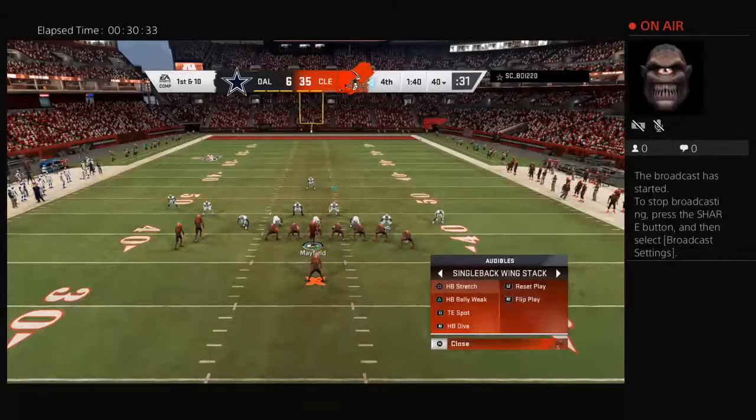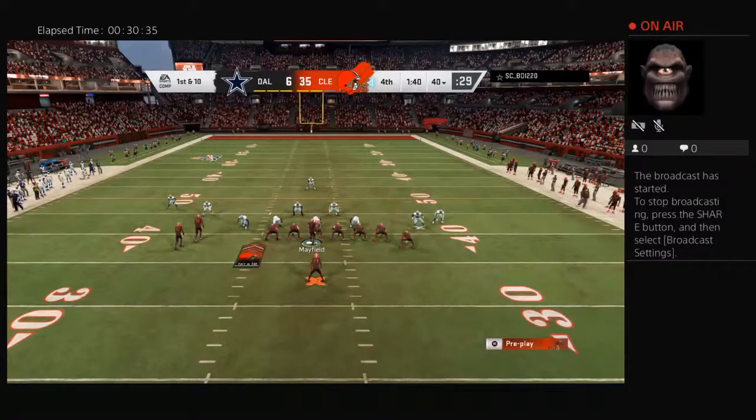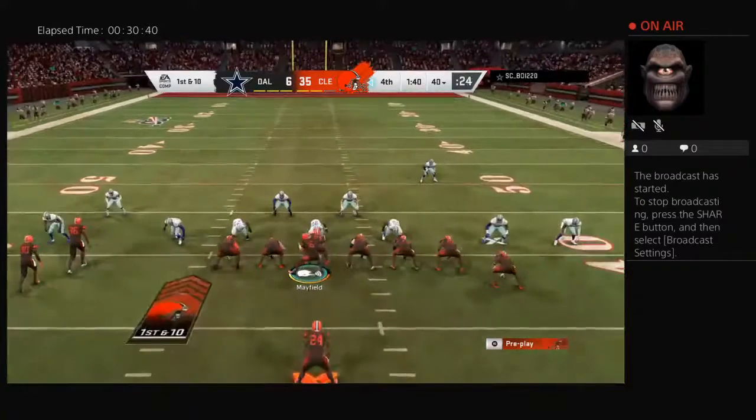The Cleveland offense ready to go. And this game comfortably in hand. The scoreboard speaks for itself, but you still got your starting quarterback out there. When do you go to the backup? Let him get some time.